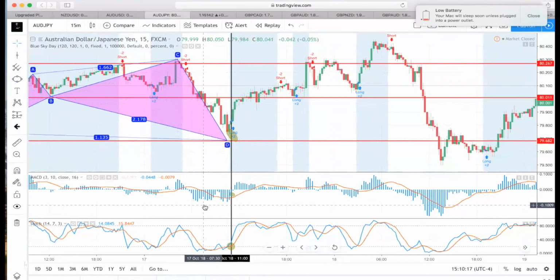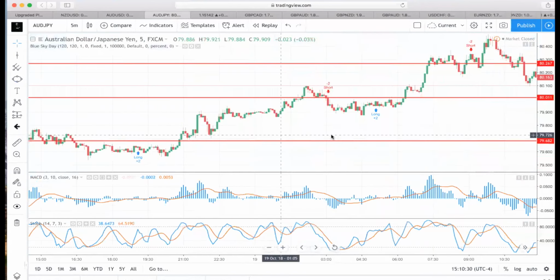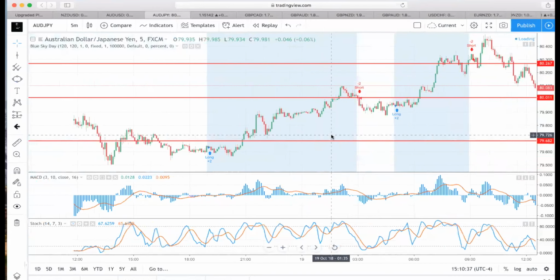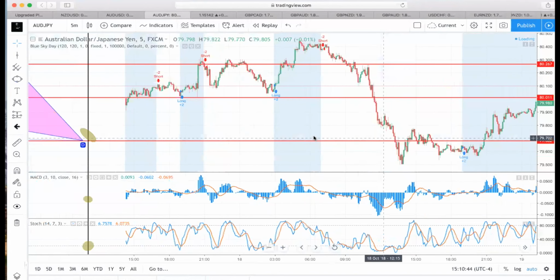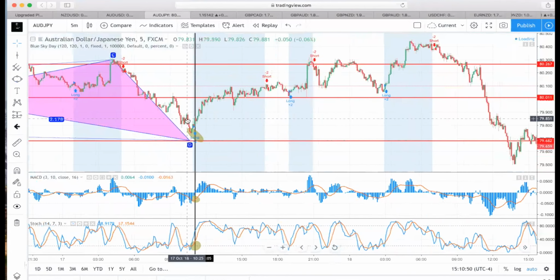So sometimes when there's no divergence, what you can end up doing is you can come down to the 5 minute, or go up to the 30 minute to see if there's other divergence. So for this example, let's come over here to the 5 minute and let's see if there's divergence on the 5 minute right here. Let me see where this pattern's at. I can't seem to find it now. All right, let's come over here.